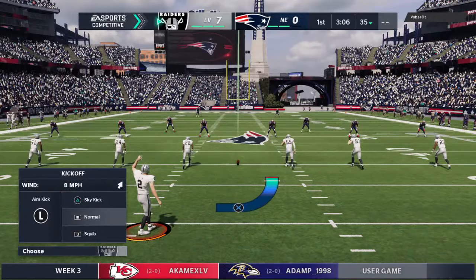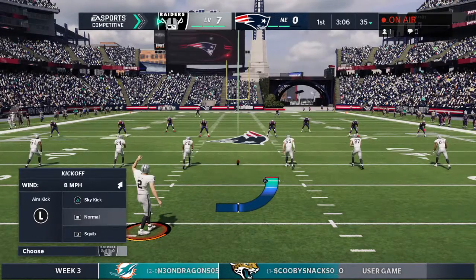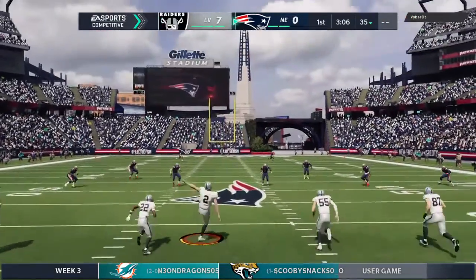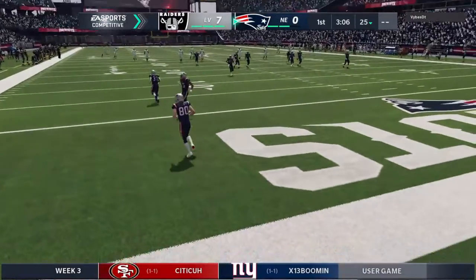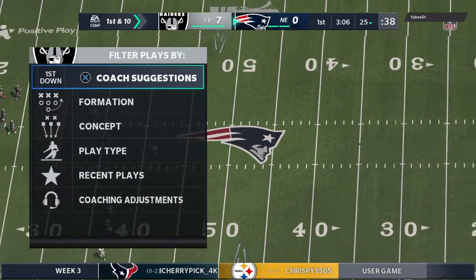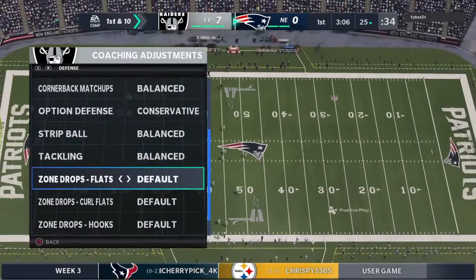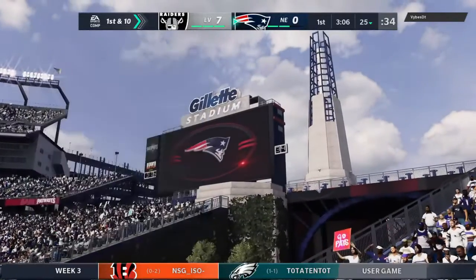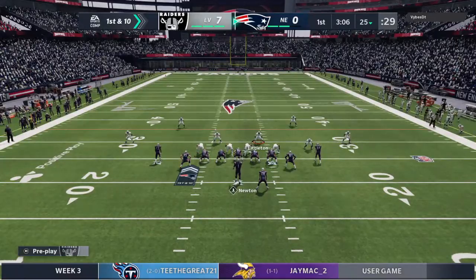Daniel Carlson to kick off for the Raiders. Following the touchdown, ready to kick it away is Carlson. And this will not be returnable. It's out of the back of the end zone for a touchback. 25-yard line. Newton and the Patriots with a 1st and 10 at their 25-yard line.